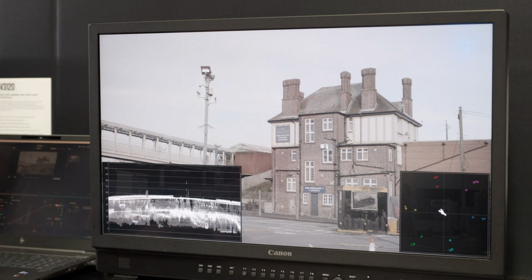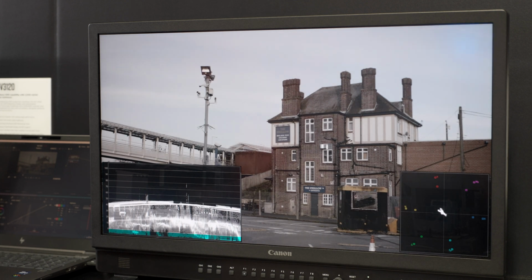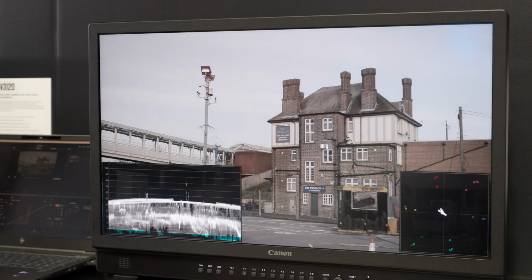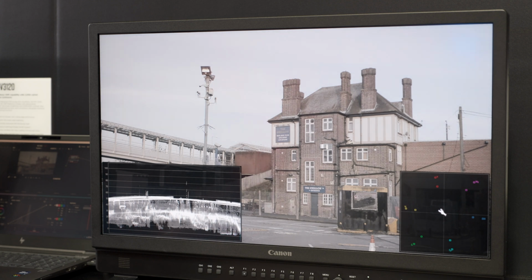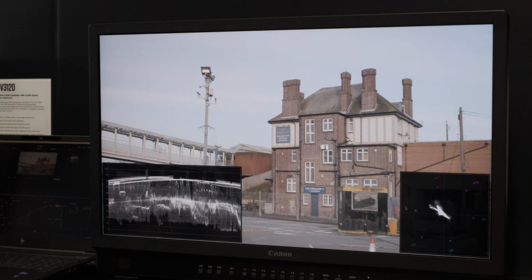Now, as I start to apply contrast to the image, if I take the image too far down, I can see my reference area blue at the bottom of the waveform monitor that I'm clipping the shadows. So I'm just going to raise that a little bit to make sure it's within that broadcast safe region.